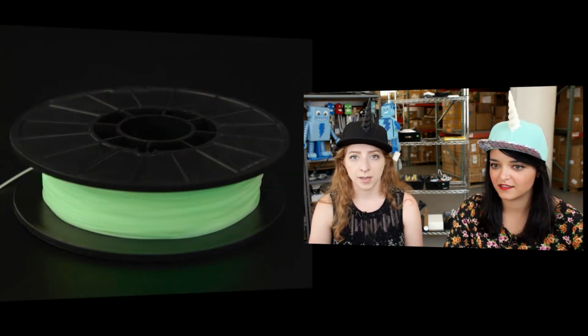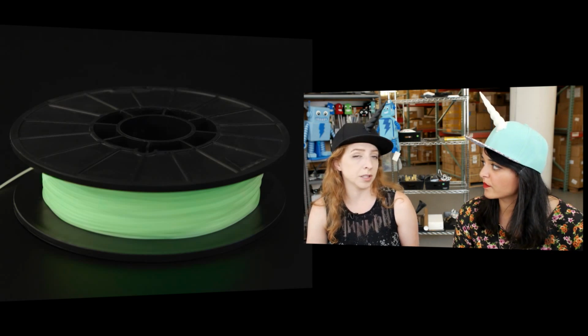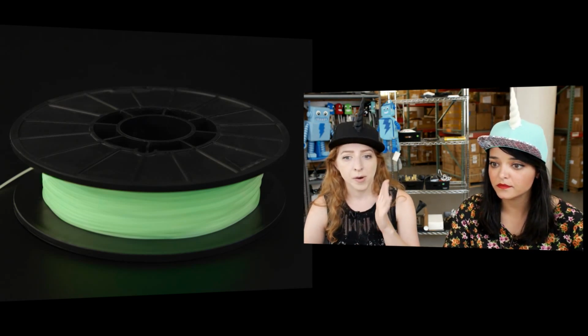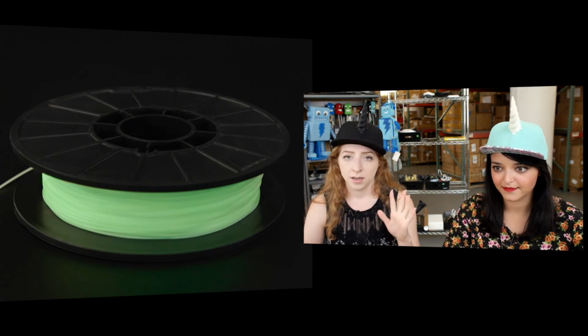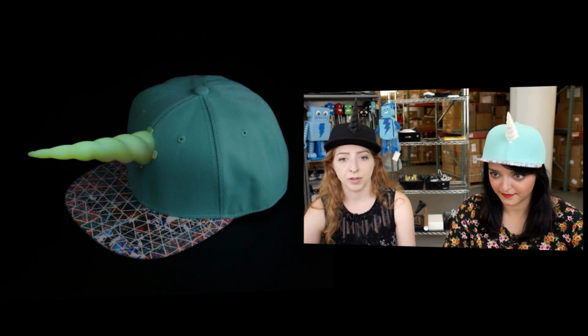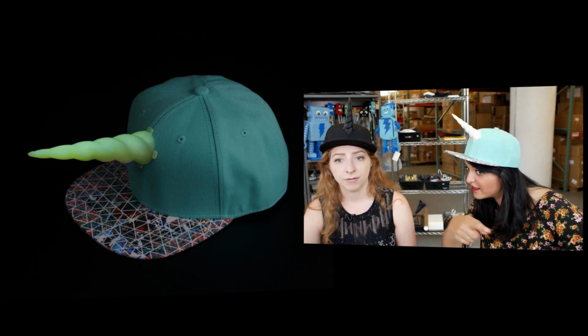So this is what it looks like, and we already have the glow fill from ColorFab. That's the glow-in-the-dark PLA, but that's rigid. So if you want a flexible glow-in-the-dark material, we now have glow-in-the-dark NinjaFlex. It works with most FDM printers. You can watch Noe and Pedro's video and guide about getting your printer all tuned up for NinjaFlex. See, this is what it looks like unlit and lit.